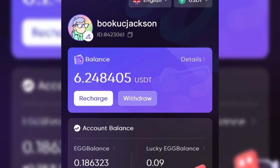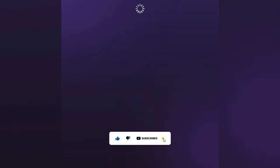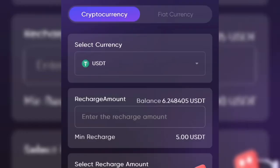Now there's a question that people ask: how do I recharge my account in Naira, and how do I recharge my account in USDT? Now to recharge your account is very simple. Right on your account, you can see we have the recharge button and the withdraw button. Now just go over to recharge, and it's going to bring you over to this interface. That is why I love this platform, because it's user friendly, and you can actually access this platform wherever you are. Now you can actually see the cryptocurrency and the fiat currency.